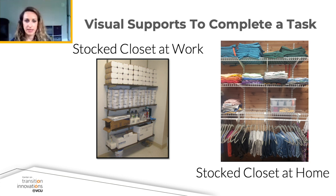We took a separate picture of each of the closets, again, laminated it, and hung it inside the closet. When he was learning, he was able to refer to it. And it's still up there, even though he was an intern, so he's not even there anymore. But the picture is still up there, and it supports anybody who's going to stock the closet in knowing exactly what it should look like to be properly stocked.